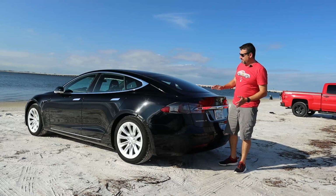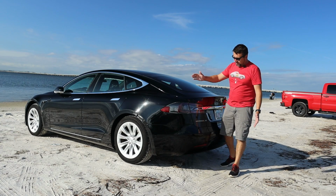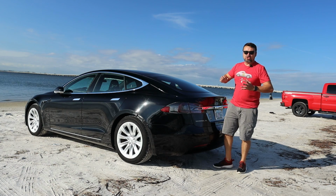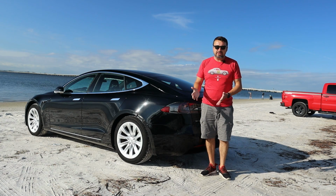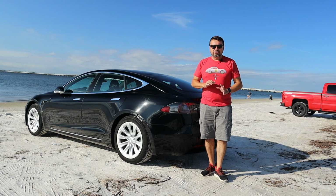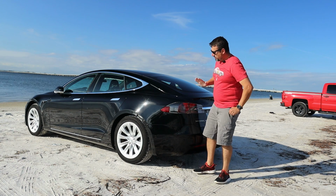Alright, so let's check out the back part of this vehicle. Now what do you see here? It's a Model S, and this particular one is a 75D, which they no longer make. They replaced them with a different trim. We'll talk about the trims in just a second. But here's the back part of it.